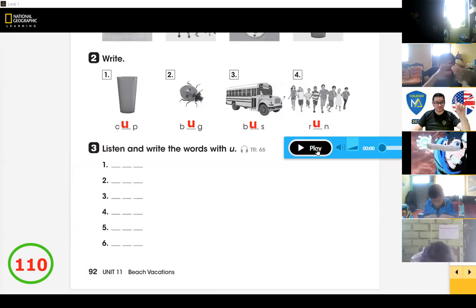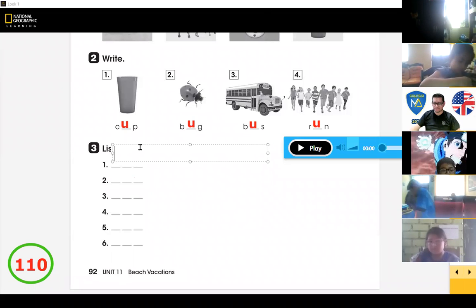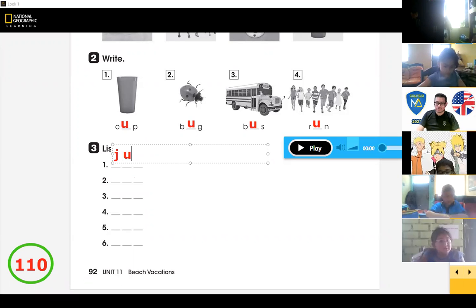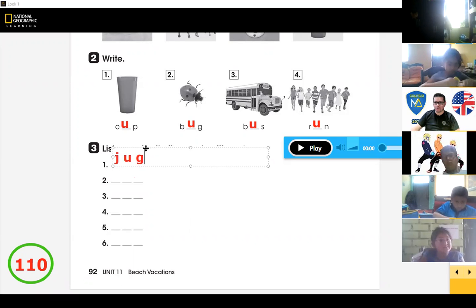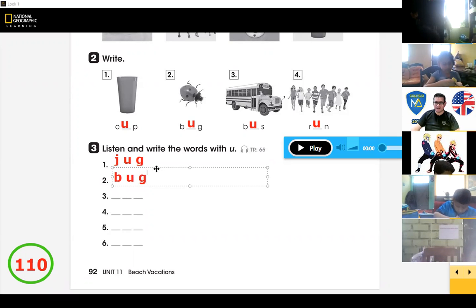Okay, one more time. Una vez más. Listen carefully. Track 65. Unit 11. Lesson 5. Phonics. Activity 3. What's the answer in number 1? Jug, very good, no? Jug. What is number 2? Bug, teacher. Very good. B-U-G, bug. Excellent. What's number 3? Cup, teacher. Excellent. C-U-P, cup. Very good.